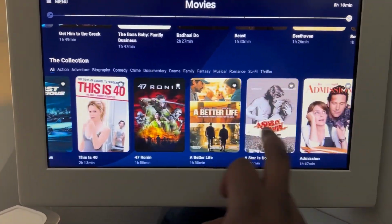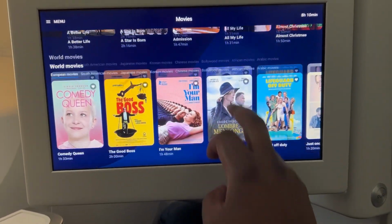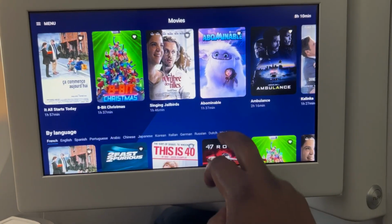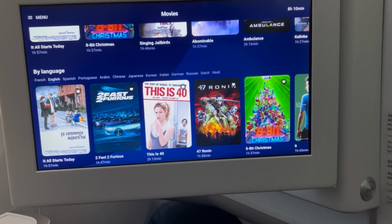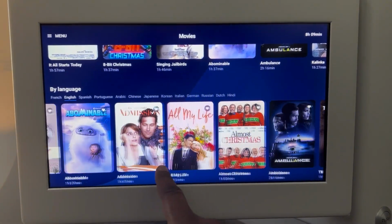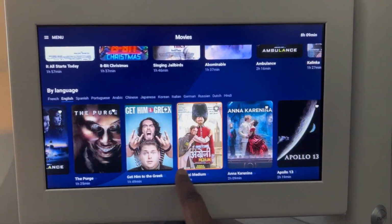Next up was the entertainment system. I was actually surprised to see a lot of old movies on here. Of course, this is a French carrier, so a lot of things are in French, but there is an option to select English and look at some English titles, but a lot of old school movies. Maybe Air France can do a little bit better. I give it about a 6 out of 10.